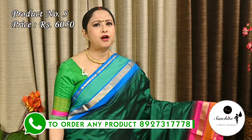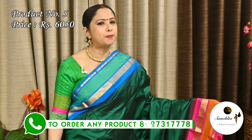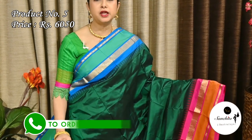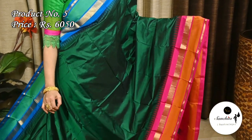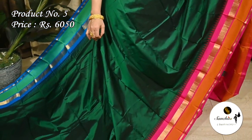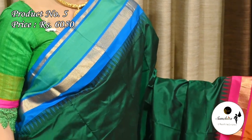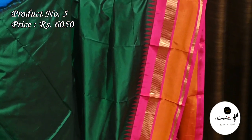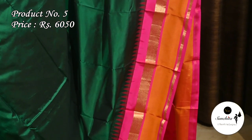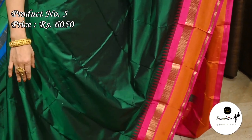Now we are seeing a classic traditional pure South Indian silk saree in bottle green with Ganga Yamuna Gadwal style border. Saree number 5 priced at 6,050. Upper border in blue and green color along with simple zari panel, while lower border in pink and orange color. On the top of the border there is a series of mini temple design running through all over our saree.